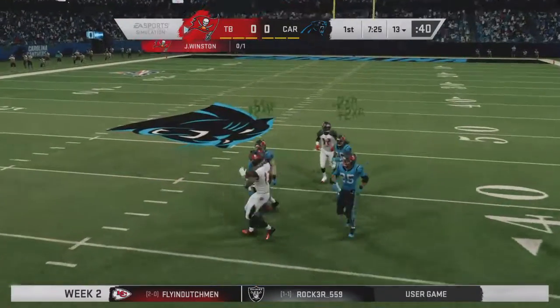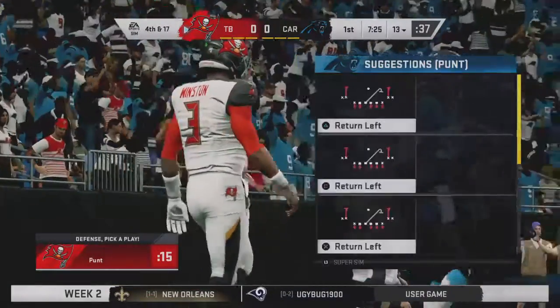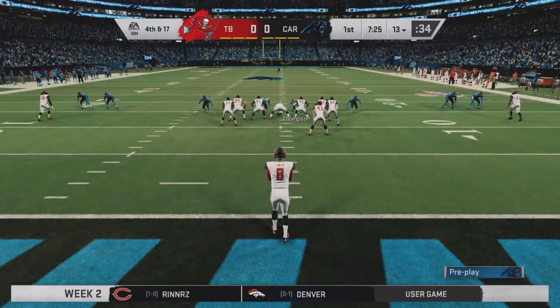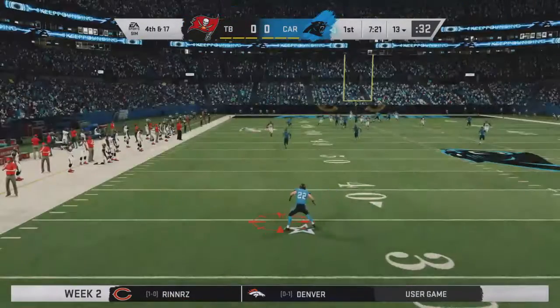Now the throw on 3rd down, knocked away and incomplete. The all-pro linebacker Luke Kuechly right there on the coverage, stride for stride. And 3rd down is a key down in any game you play. And 3rd down defense, something we've got to watch in this one. Got to be effective on the passing downs.